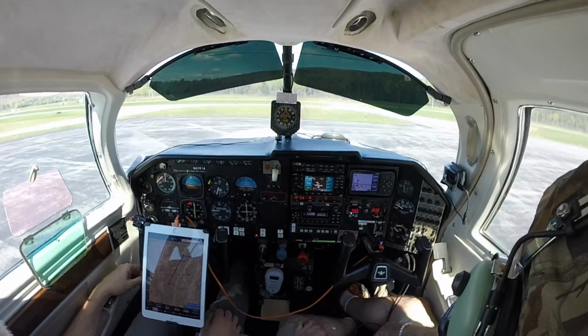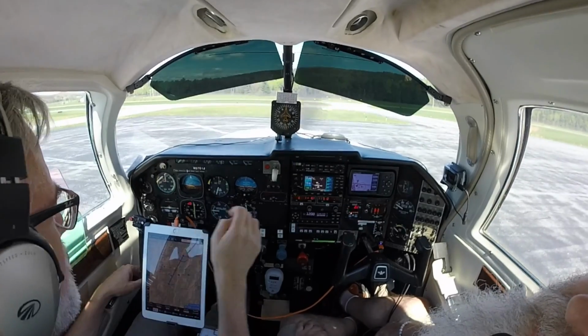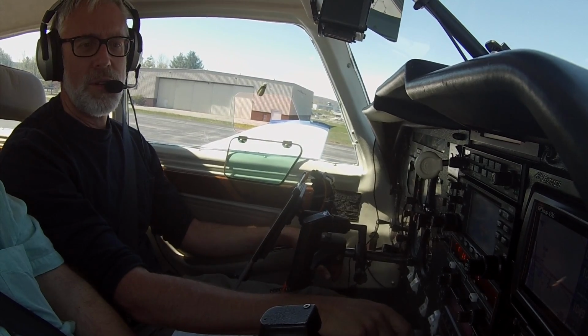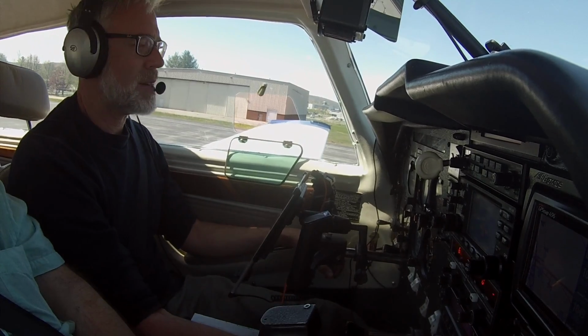Wow, look at that camera vibrating. That's going to be obnoxious. So the oil temp is up to about 120, which is good enough for now. We'll take that.